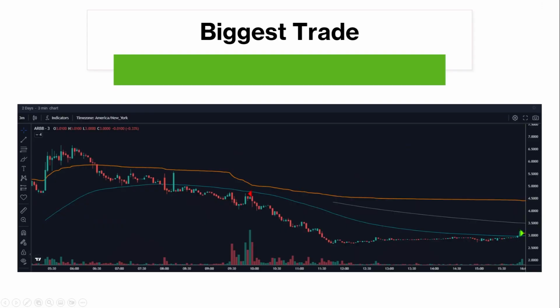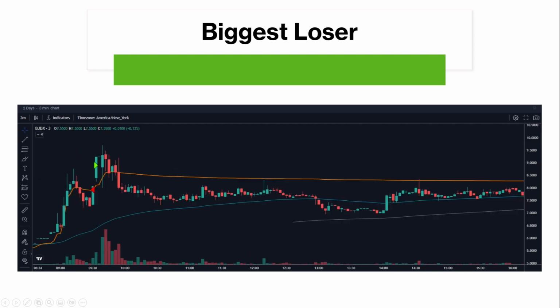Now, the biggest trade this month was on ARBB, and it was quite unexpected, but very profitable. I was overall expecting this to be kind of a classic trade. I didn't think it would be anything that would fade as much as this. I think I had about a 13% stop on this, and I was able to get about 2 plus R, I think, overall. So it was a pretty amazing trade and was the majority of the gains, as it was the $1,081 trade from this month.